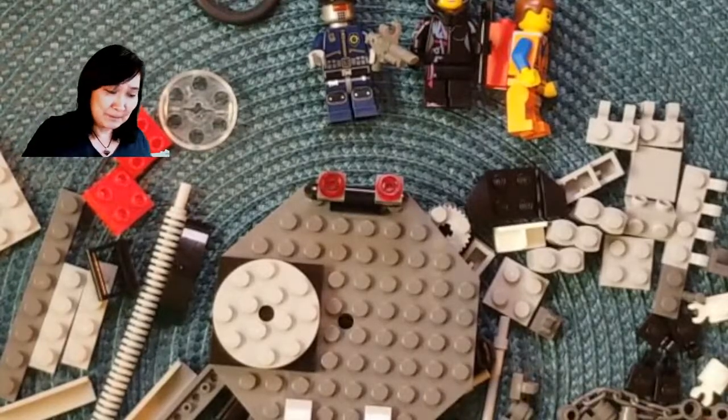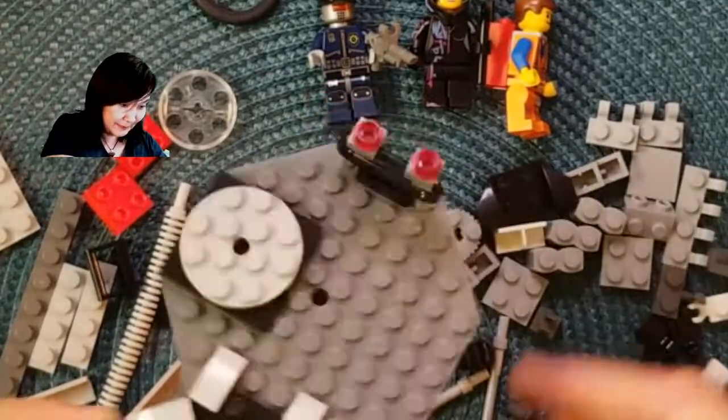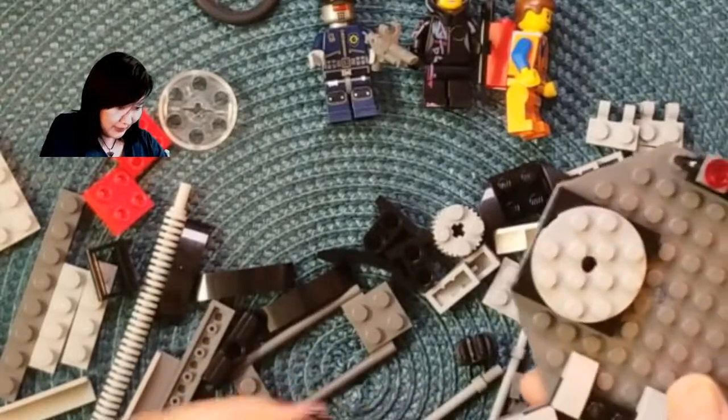But that's valid, you know? You can do with the set whatever you will. It's your set. And she just decided she wasn't even going to participate in the game. She just left.